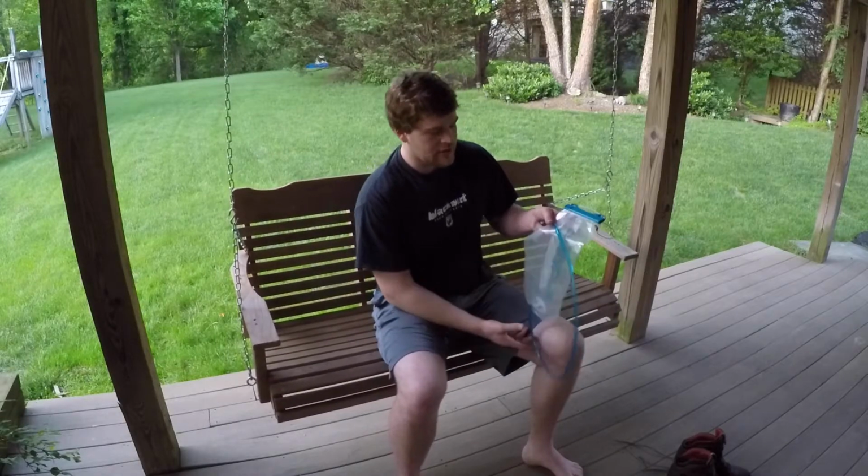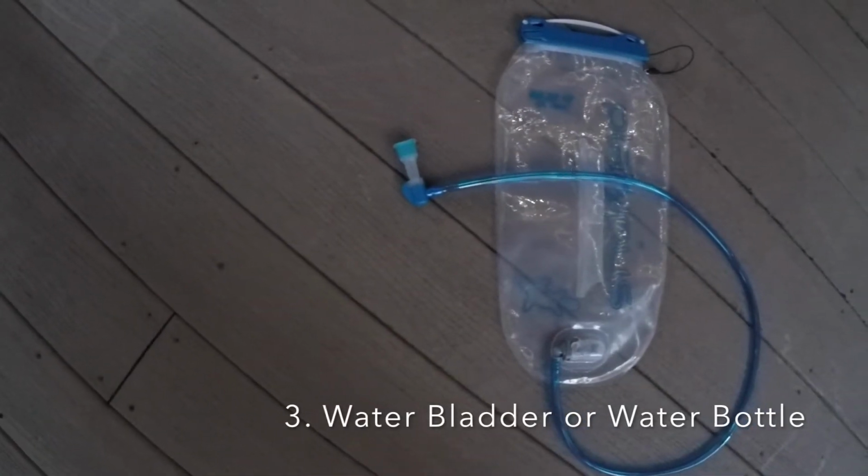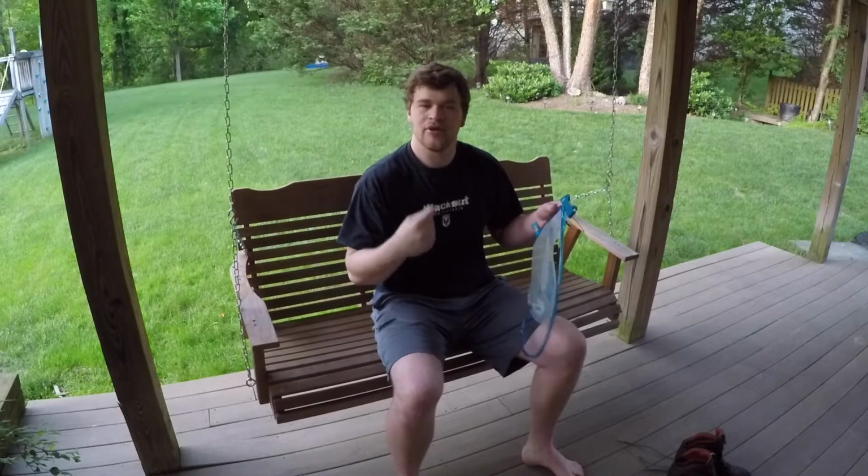Moving on to number 3, a water bladder versus a water bottle. So this is what I brought. It's a 3-liter Platypus water bladder. You have this, you feed it through the pack, over your shoulder, and you could just sip this anytime you want, not skipping a beat.